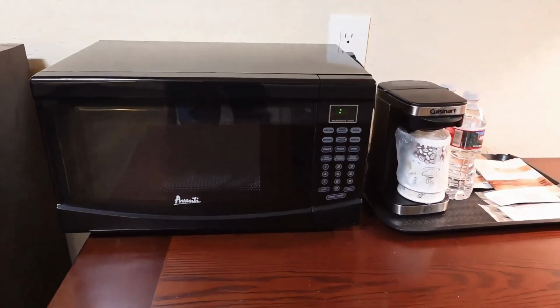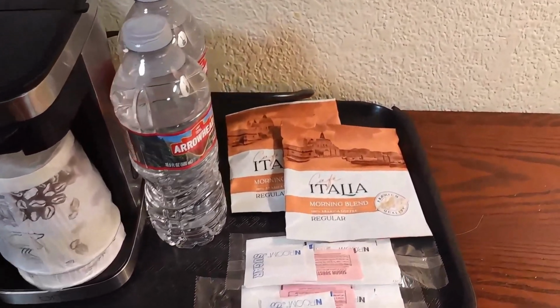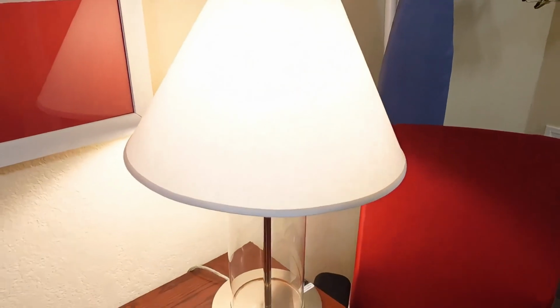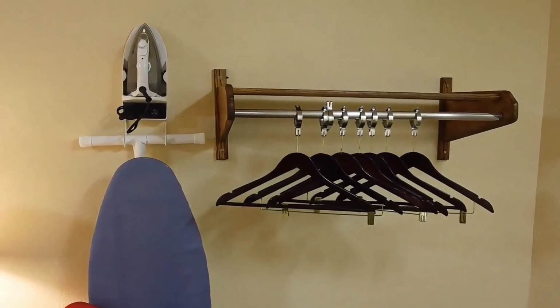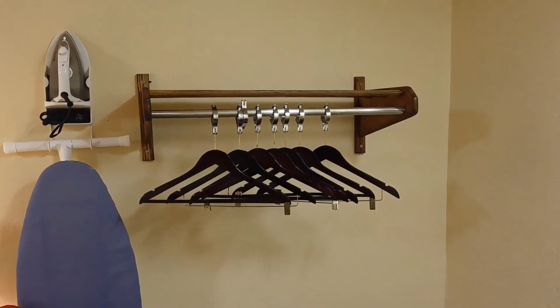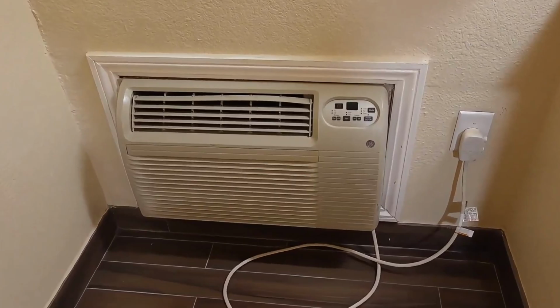You do have your microwave, your little Cuisinart for your coffee, as well as some waters. You also have some morning blend coffee. You do have another lamp here that does have some electrical sockets. Pretty nice red chair for your desk. On this side over here, you also have your ironing board, as well as your closet, where you just have your hangers. You also have your air conditioning unit down here by the floor.